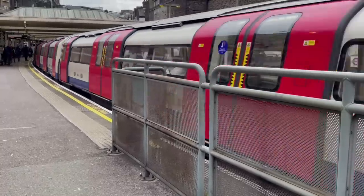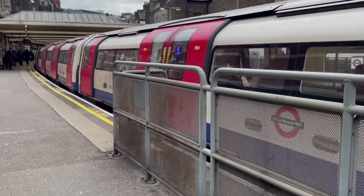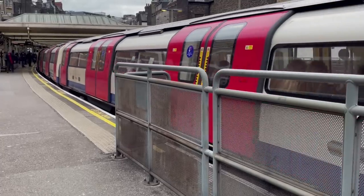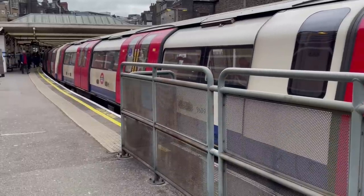The Bakerloo line services commenced running from Baker Street to Stanmore in November 1939, with the Jubilee taking over nearly 40 years later in May 1979.